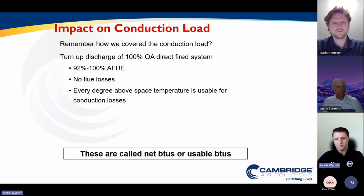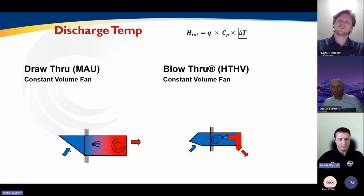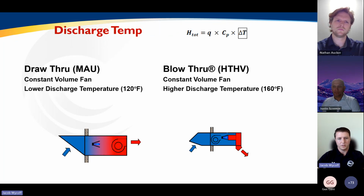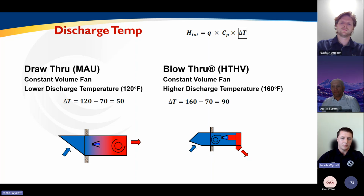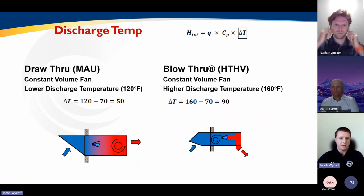We call those net BTUs or usable BTUs. So going back to our delta T, the blow-through unit with its higher discharge temperature, except this time looking at the delta T on our difference from space temperature. So the draw-through unit discharging at 120 degrees, again using the same example where you have a 70 degree space temperature, is going to have a delta T of discharge temperature minus your space temperature of 50 degrees. Whereas your blow-through unit is going to be discharging at 160 degrees minus your 70 degree space temperature.